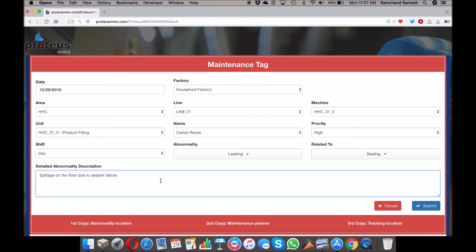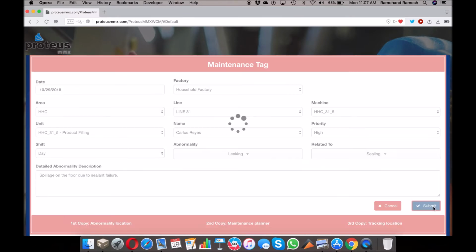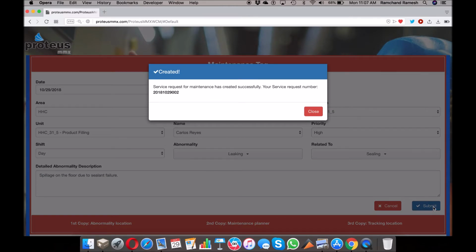Once the problem has been identified fully, the tag can be submitted. This is automatically routed to the planner. The planner can make one of several decisions. He can accept the service request and convert it into a work order.